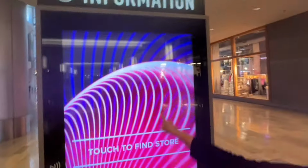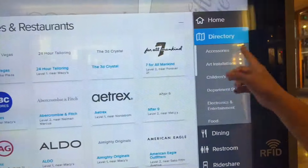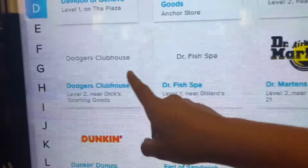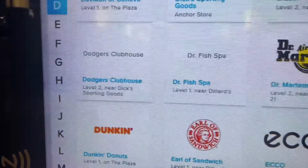So let's look at the information directory. This tells us where we are. We're on level one. So let's go to the directory. It's alphabetical, so we want to go to D. Dodgers, there it is, Dodgers Clubhouse. We do not want the Dr. Fish Spa. That's where the fish eat your feet. No, thank you. I want to try that.